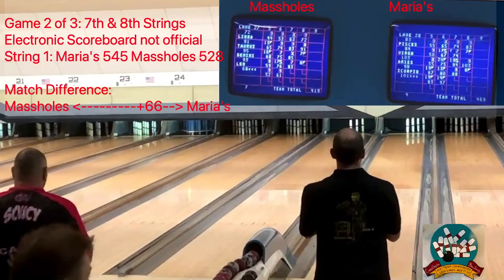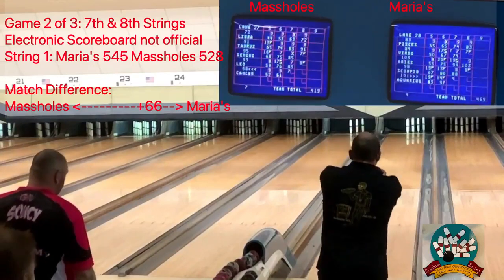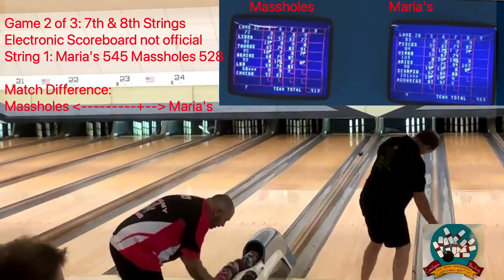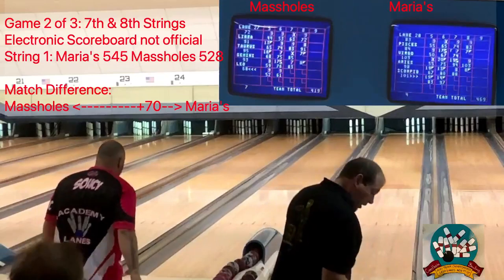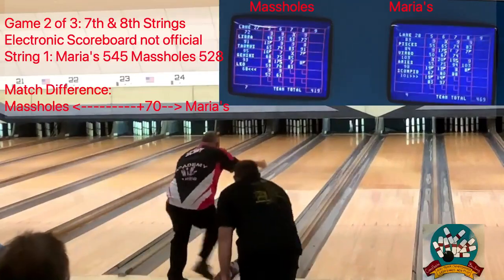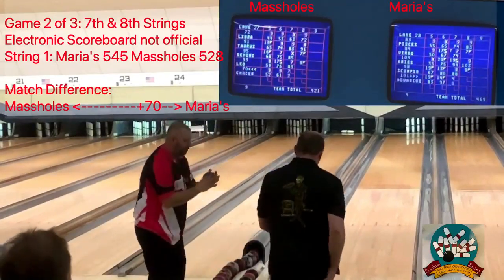Jon Winchell at a 130 in the first string. Second ball, off to the left. 6 remaining. Massholes need to start getting some marks to get back in it. Still have time. Matt Soucy, no luck. 6 pin won't go.